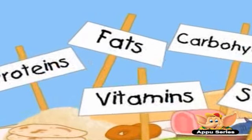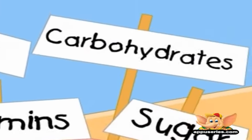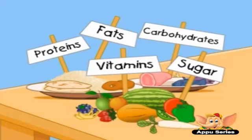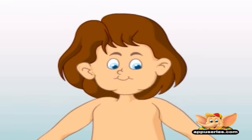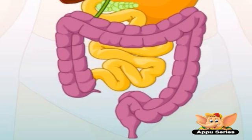The blood brings the fats, proteins, vitamins, and carbohydrates, including the sugars, to the liver, which helps make them into building blocks that the body needs to work and grow. The body does not digest all the food we eat. The undigested food leaves the small intestine and then enters the large intestine.